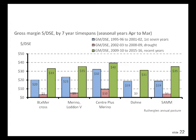If we drill down to the different enterprises, and this is a summation for Rutherglen, but a similar picture across the board: the blue is from 1995 to 2001-2, the red is from 2002 to 2008-9, and the green is 2009-10 to 2015-16. But what's relevant with this? Whilst there are differences with different seasons in those 7-year blocks, you can see the relative ranking between the different ewe breeds really didn't change across the board.